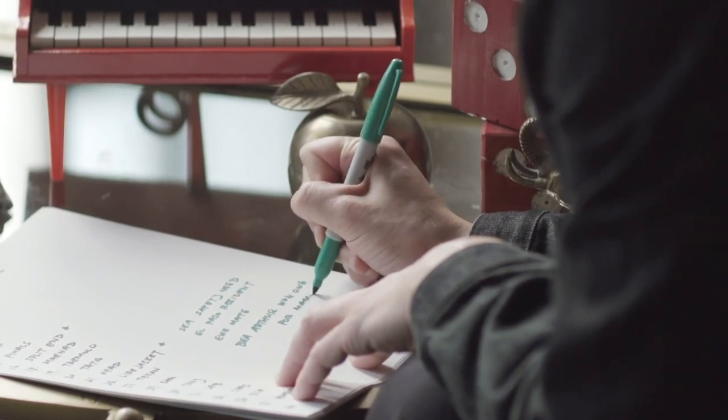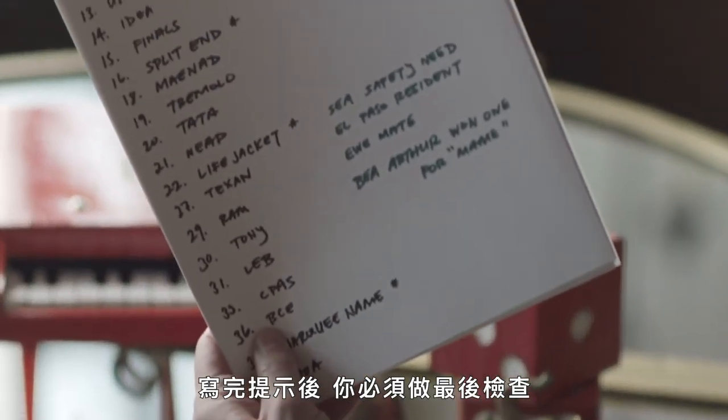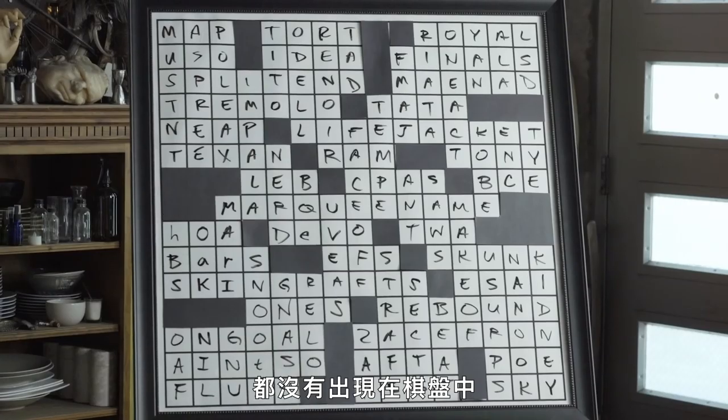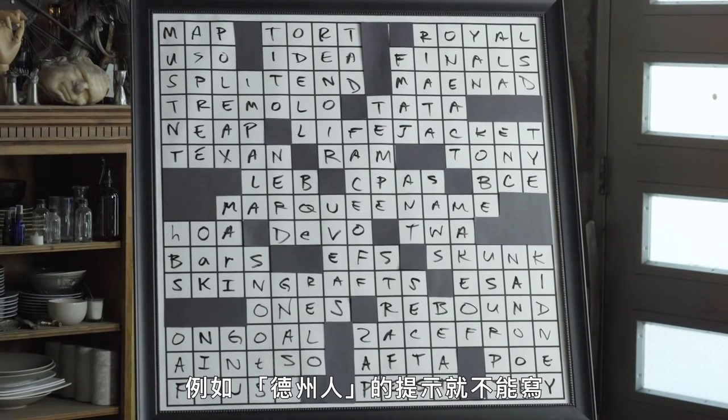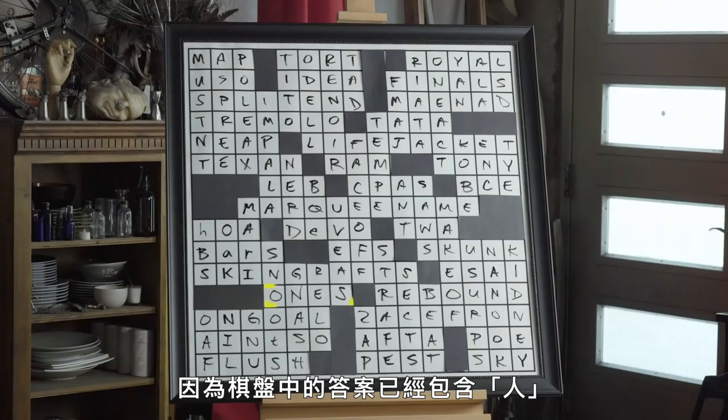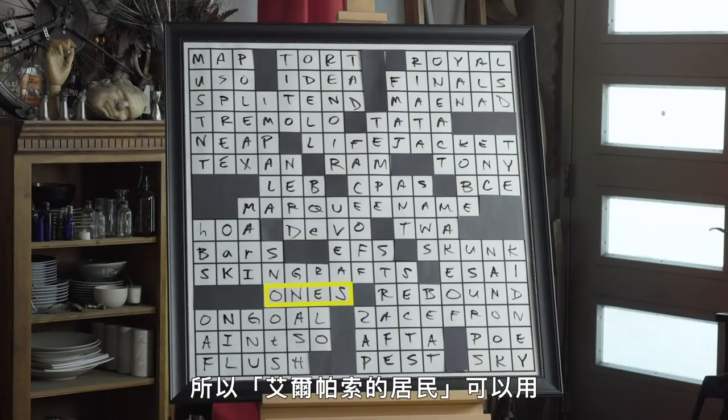And then let's put a tricky one in for Tony and do Bea Arthur 1-1 for Mame, I think. Once you've written your clues, you have to do a final check to make sure that none of the words in the clues appear in the grid already. So I couldn't have, for example, for Texan, the clue could not be one who lives in El Paso because I have ones already as an answer in the grid. So El Paso resident works there.